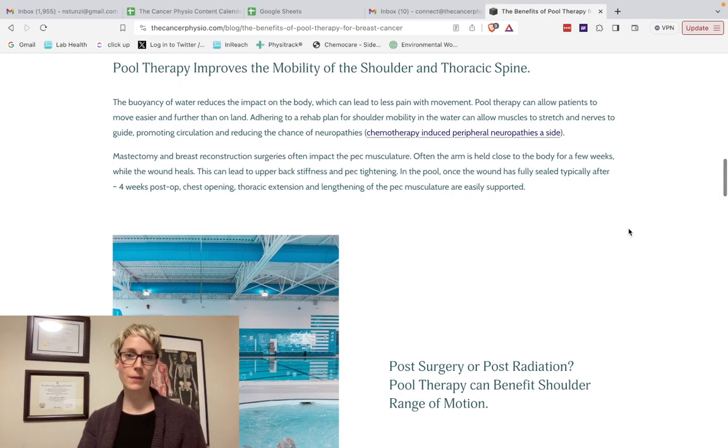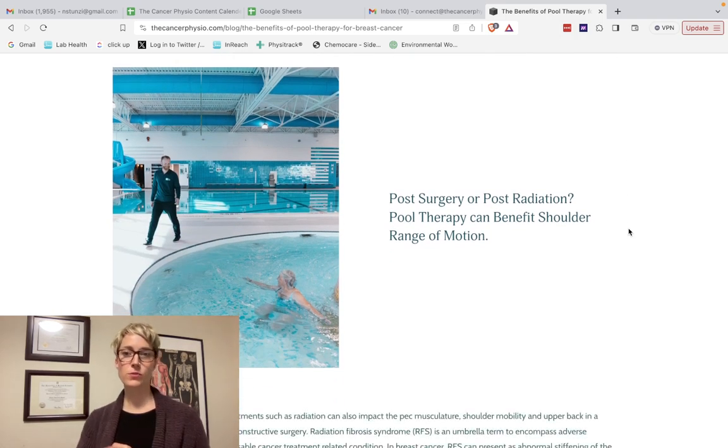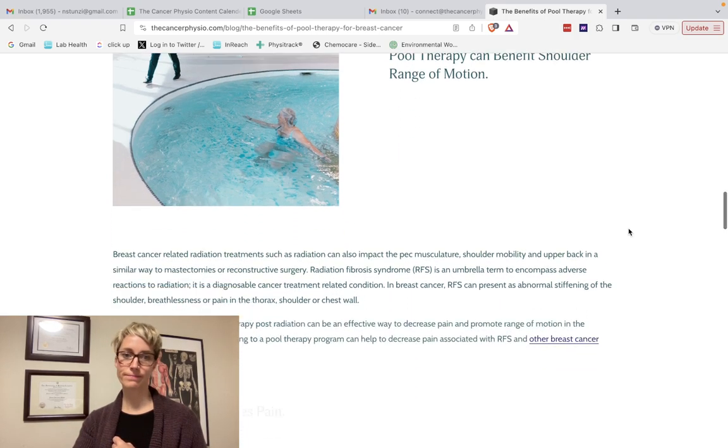Of course, we need to bear in mind with pool therapy the stage of wound healing. So if someone is post-operative, you'd want to consider consulting with a cancer physiotherapist to understand when a pool therapy program could start for you. Whether you're post-surgery or post-radiation, and there's maybe some stiffening of the shoulder or the upper back, pool therapy can be a great option to build mobility and range of motion.